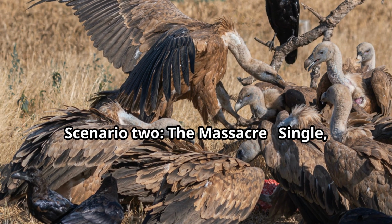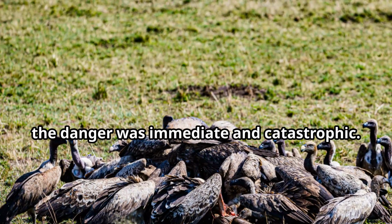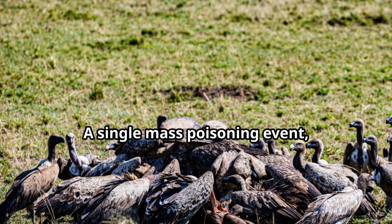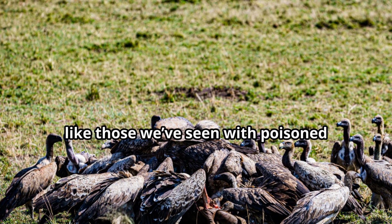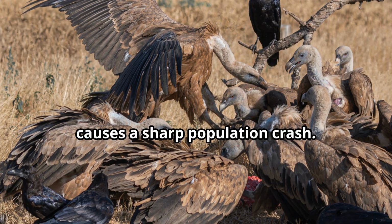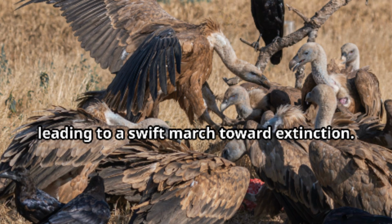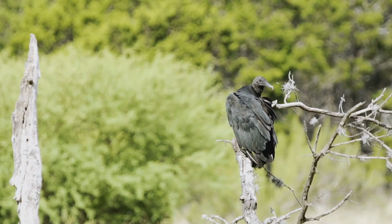Scenario 2. The massacre, single, large-scale poisoning events. Here, the danger was immediate and catastrophic. A single mass poisoning event, like those we've seen with poisoned elephant carcasses, causes a sharp population crash. Survivors are too few and too weakened to recover, leading to a swift march toward extinction.